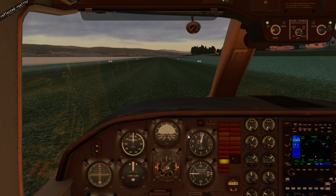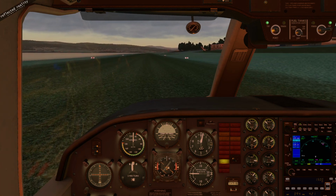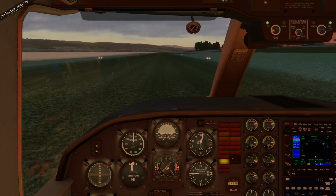Right, let's go one final time with enthusiasm. Oh, let's get that nose gear straight, huh? Off we go, full power.